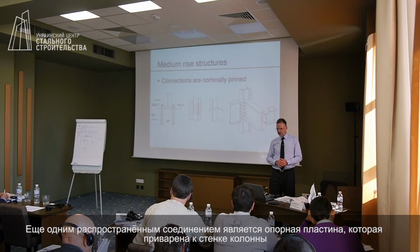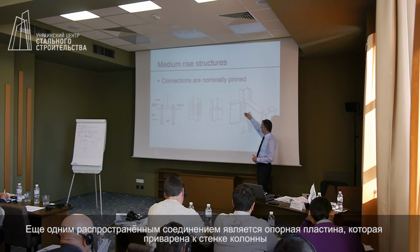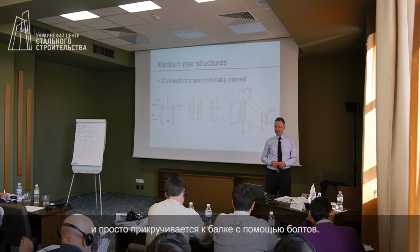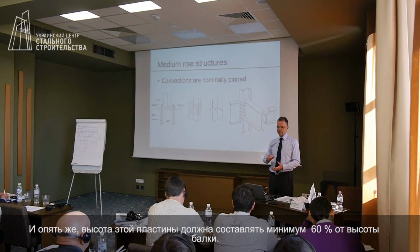The other very common connection that we do would be a fin plate. So a plate coming out from the column and simply bolted through the web of the beam. And again, the fin plate would be a minimum 60% of the beam depth.